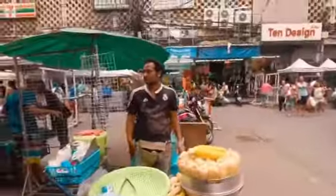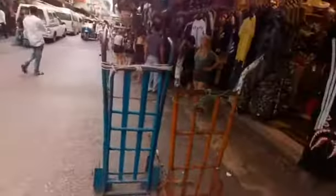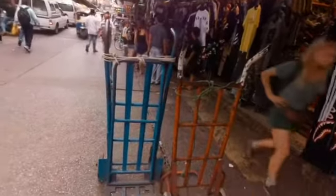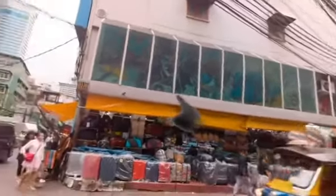The area around Baiyoke Sky Tower is filled with shops and markets, and offers a great place to buy some clothes or souvenirs at a much better price than you will find on the tourist hotspots like Khao San Road.